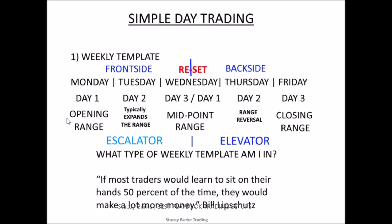Day 1, opening range. Day 2 typically expands the range on the front side of the week. Wednesday, day 3 is the midpoint range of the week and a possible signal day. Day 2 on the backside, we can look for reversals, or as we just saw on the New Zealand dollar, a range expansion and a close and breakout for a reversal, a parabolic reversal on Friday, day 3, Free Cash Friday, the closing range of the week.